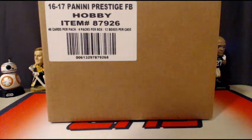New Prestige football. So this is 2016 Panini Prestige football, and we're doing a half case of it. This is the first case we've done of this stuff, so we're anxious to see what it looks like. It is an eBay case break. This is number one, the first one we've done on Friday, June 17th, at 10:30 p.m. Eastern Time, actually 10:38 p.m.